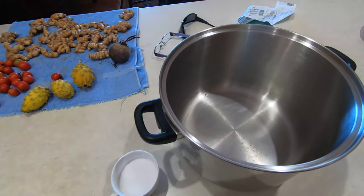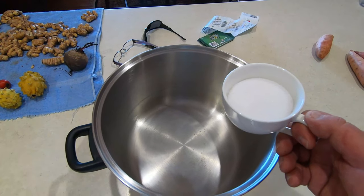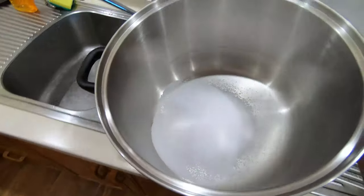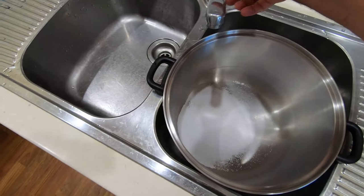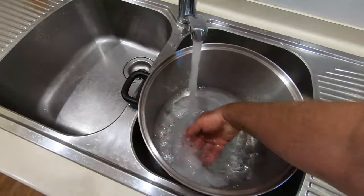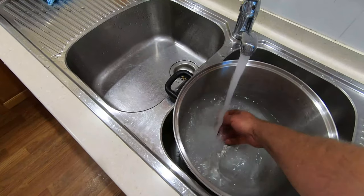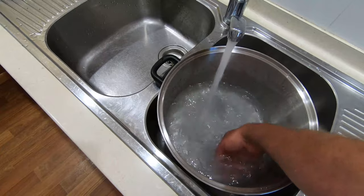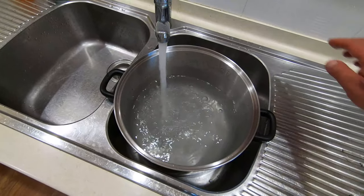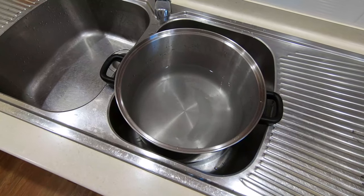Right, so using a nice big heavy bottom pot, we've got just over 1/2 cup of cooking salt. I use iodized cooking salt, gives you that extra bit of iodine. So into the pot. Now we're going to fill it up with cold water. Depends how many lobsters you've got. Probably about 2.5 liters of water to that 3/4 of a cup of salt.